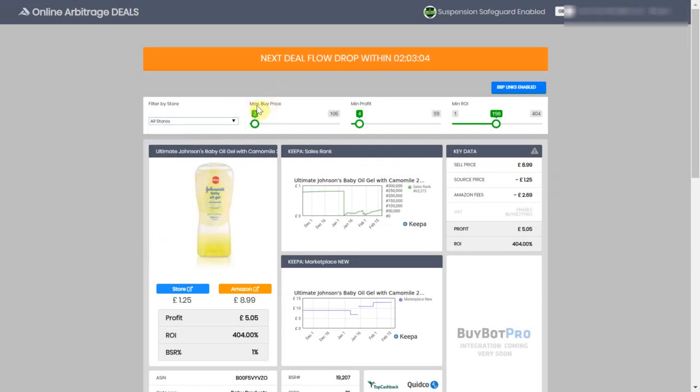Next, we have the maximum buy price. You can select the max buy price you want per item by simply toggling up or down. We also have minimum profit. If you want a minimum of £4 per profit, then you will put the cursor on 4, and the only results that will show up are those with a minimum profit of £4.